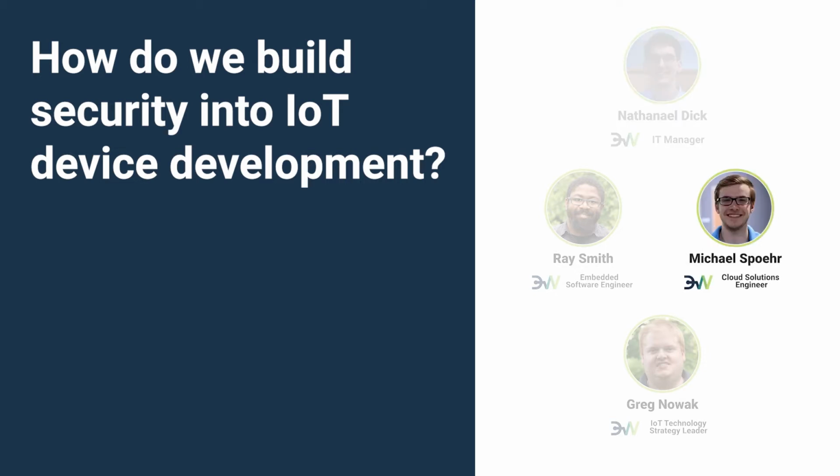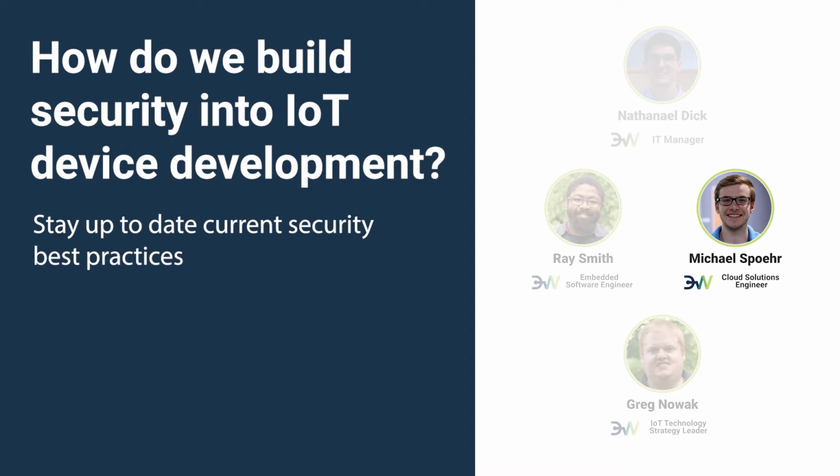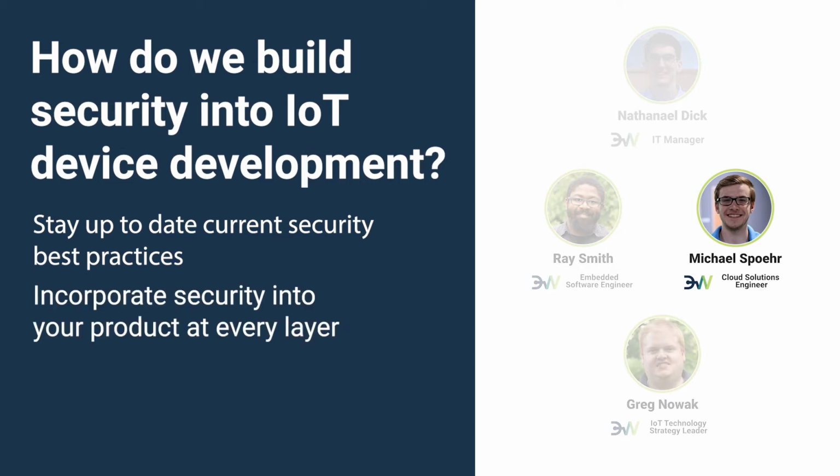If I had to sum it up, it would be to stay up to date on what the current security best practices are and follow them. What that can look like is incorporating security into your product at every layer and level. Each component of the system, both on the cloud level if it's a connected product, and the device itself, should be secure on all of its interfaces and even internally.